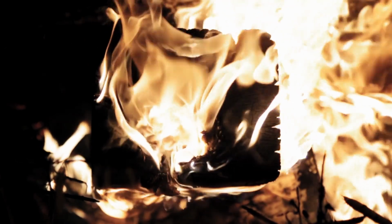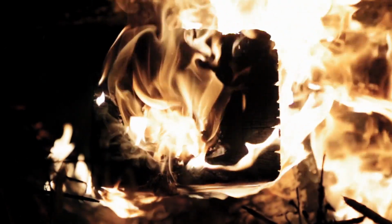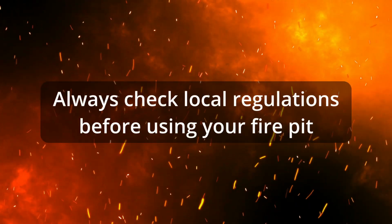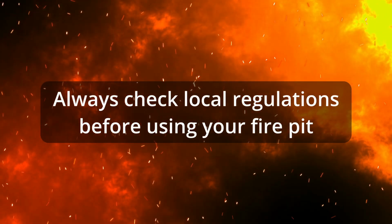Any type of fire, including one in a fire pit, calls for significant consideration of safety. A comfortable fire can quickly transform into a raging conflagration in a matter of seconds. Be sure to follow the laws and ordinances in your area, checking with the local authorities.